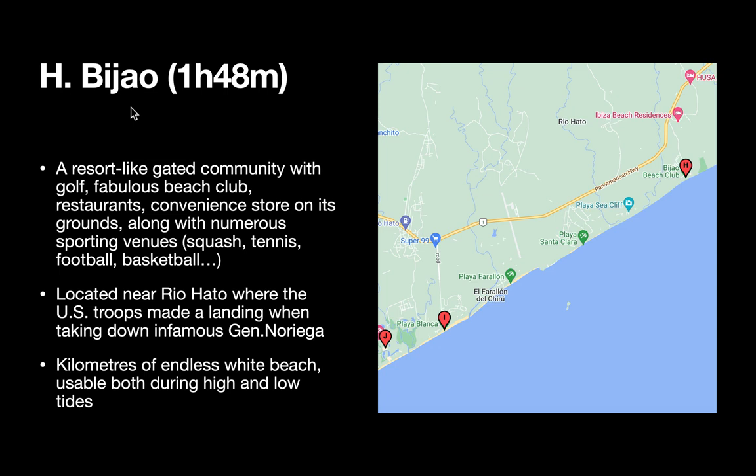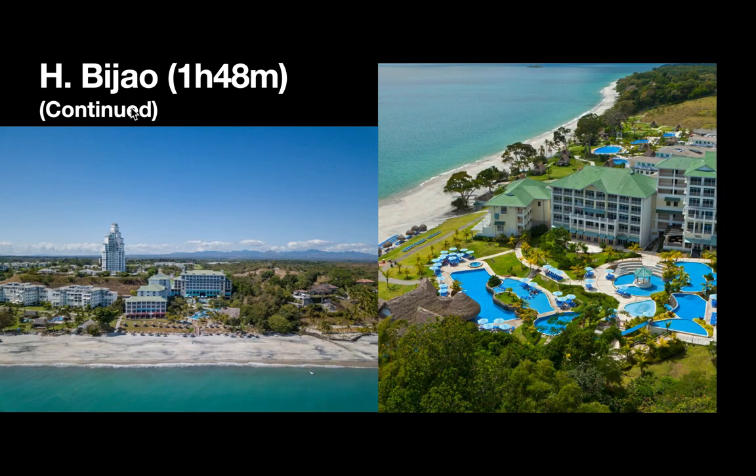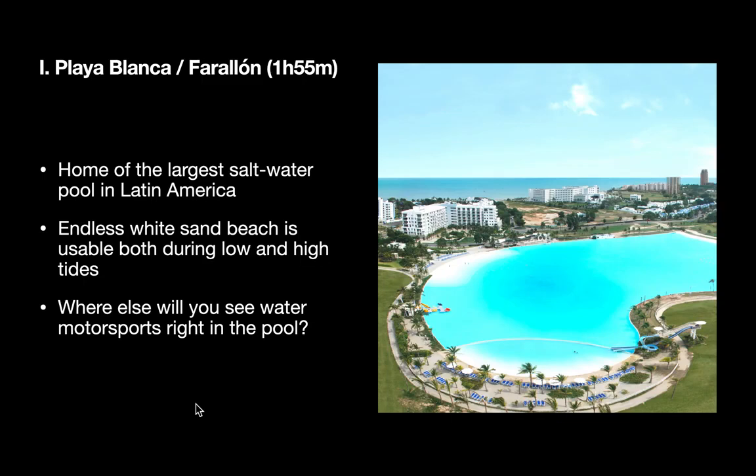Kilometers of endless white beach, usable both during high and low tide. The beach there is beautiful, walkable, ATVable. People use ATVs to go left and right. There's a few pictures of the beach and some of the venues. The territory is huge, so you need to have an ATV or a golf cart to move around in the complex. Playa Blanca. Playa Blanca is unique in a sense that it has the largest saltwater pool in Latin America.